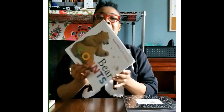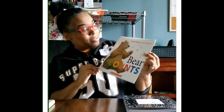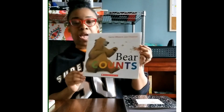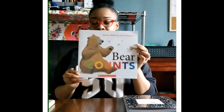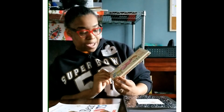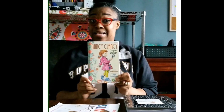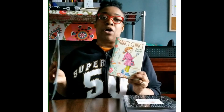So for this week, we have been reading, for my son who's in kindergarten, Bear Counts. Bear Counts is by Karma Wilson, and Jane Chapman, I believe, did the illustration. And for my daughter, we are reading Nancy Clancy's Super Sleuth, and this one is by Jane O'Connor, and the illustrator is Robin Preiss Glasser. So these are the 2 books that we are reading.